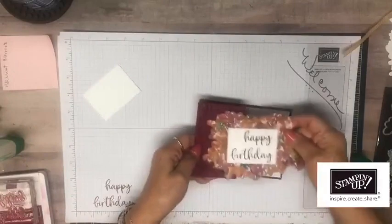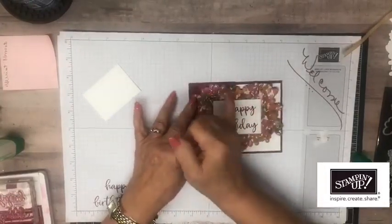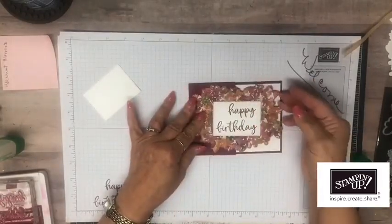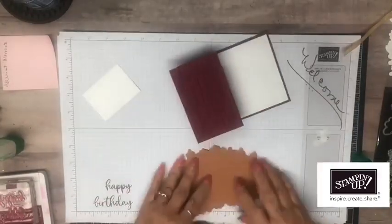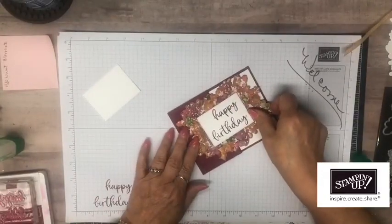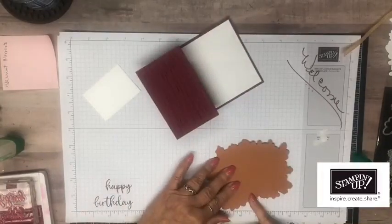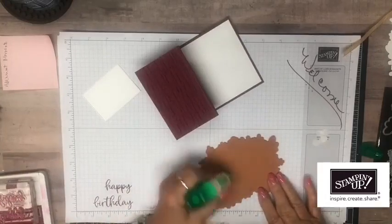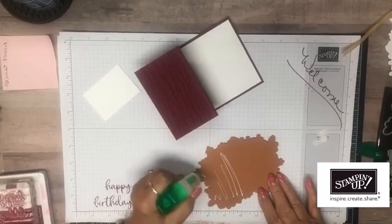And now, keep in mind, I'm going to add this to the front, but I want to only add adhesive from pretty much that H over this way. Don't get any adhesive over here, or you will not be able to open the card. So kind of turning that over. Let's see, kind of this little dot up here, okay? So right around here, I don't want to go beyond that.